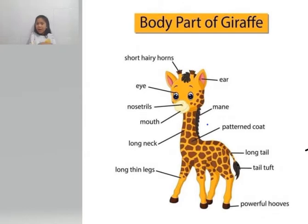Let's look at some facts. Why do giraffes have long necks? Giraffes have long necks because they eat the leaves up on the trees, right? If it were short like us, how could it reach a big tree to eat? That's a big problem. The reason it needs a long neck is to reach up to those trees so that it can eat. That is called adaptation.